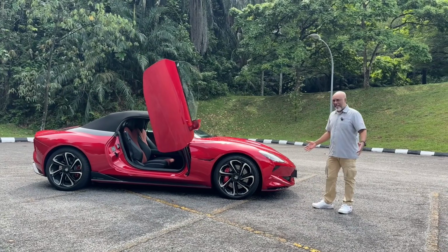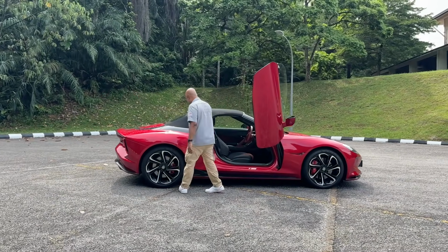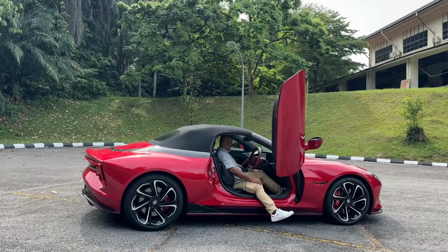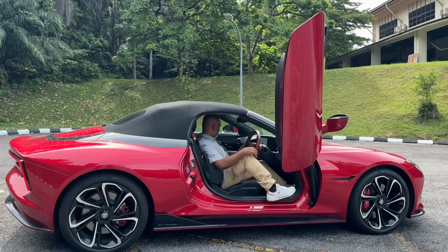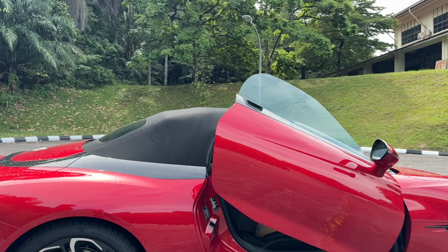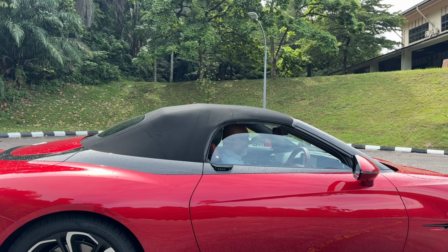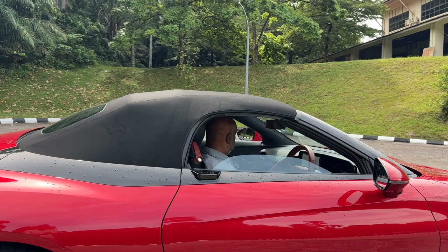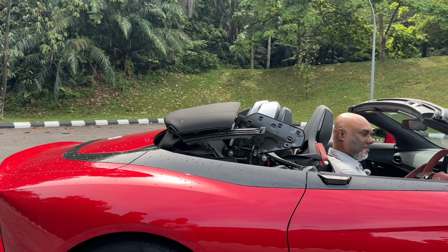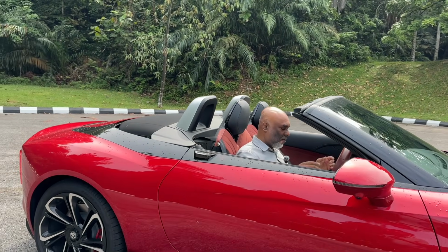Look at the car. It is gorgeous. Gorgeous looking, beautiful lines. And on top of that, it's a soft top. Let me show you. Yes, it's a soft top. So as long as the doors are closed, click a button, the top comes down.